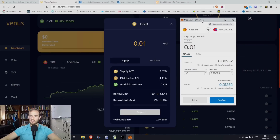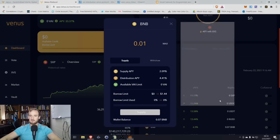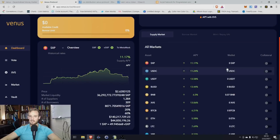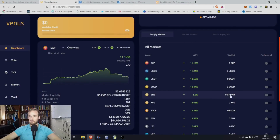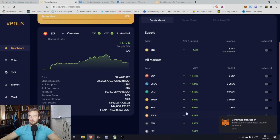We're going to go ahead and click supply here, and our MetaMask is going to pop up. Now, because I'm using this with MetaMask, it might say my fees are going to be in ETH, but I am paying with the Binance Smart Chain token. What you can see there is that the transaction goes through, and pretty much instantly we have that 0.07 BNB in our account. So that is pretty cool. Insanely fast confirmation time there. So as it stands right now, we simply have our assets in the protocol. They're earning interest, and they're also going to be earning that XVS distribution.